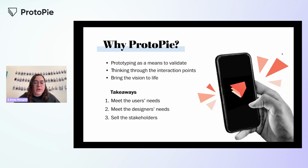So for our team, there are three takeaways of why higher fidelity prototyping has been really successful for us. It's about how it meets the user's needs and how it meets our needs and goals as designers. But then it's also how we can sell these ideas to our stakeholders.